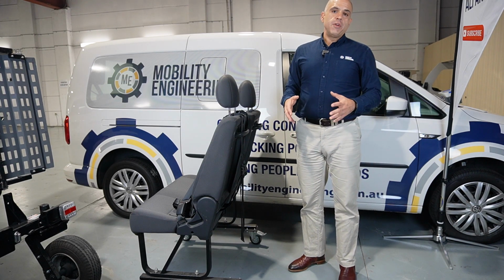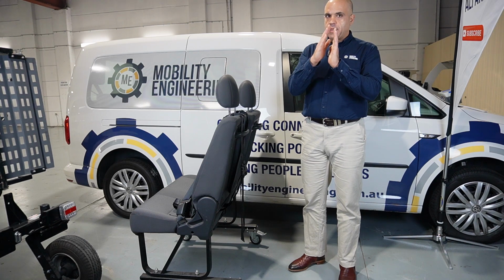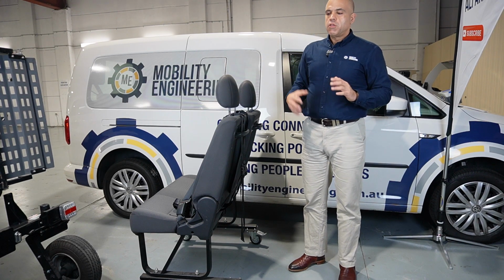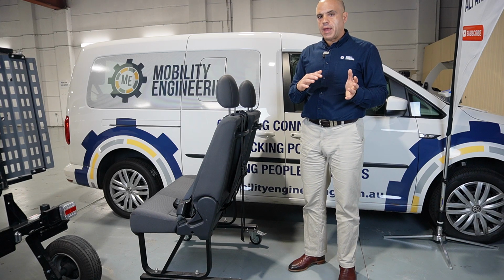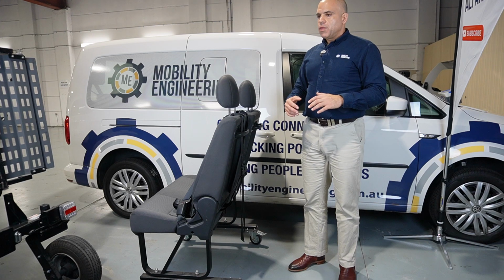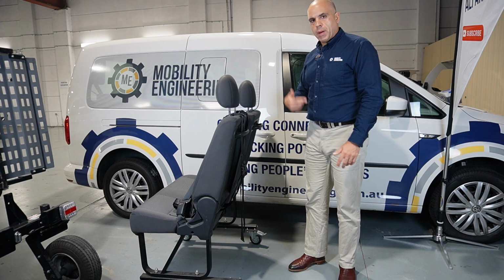Now, in a lot of sedan vehicles, the back seat actually flips up and down, and you have this big cavity that gets you into the boot. If you have a seat like that, with a back seat that flips up and down, for example, a lot of European cars are like that, then it's pretty easy, you can basically just wrap it around.